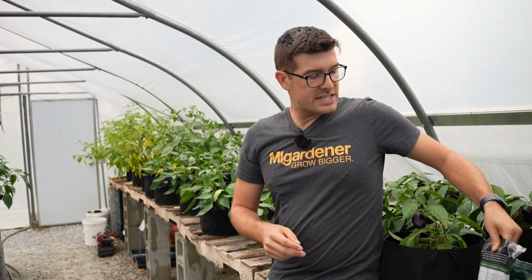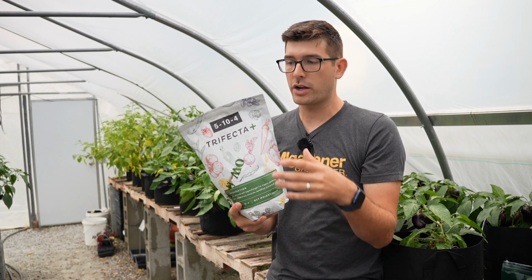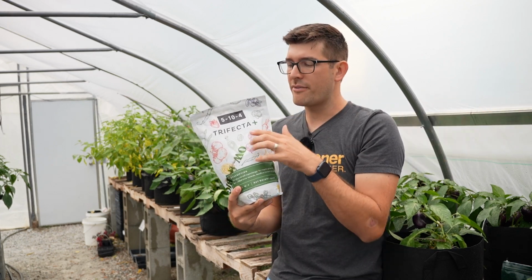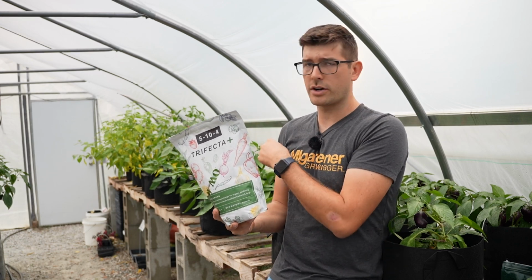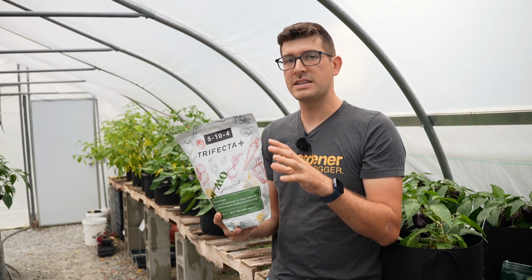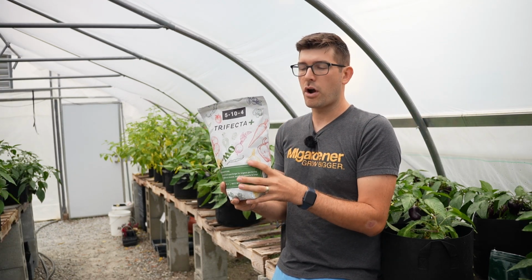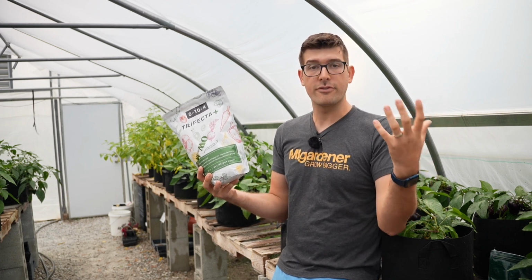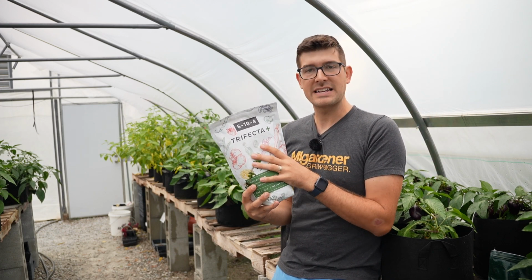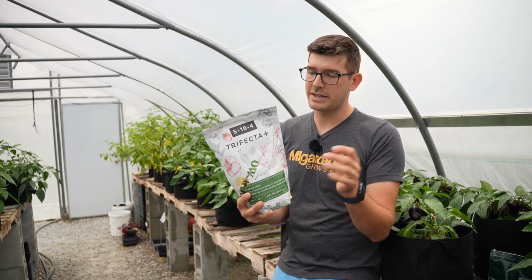Now, the second fastest is going to be a hybrid fertilizer. This is intended for organic gardening. This is Trifecta. This is what we use on all of our plants. All our pepper plants have gotten Trifecta. Even the ones that are yellow got refertilized with Trifecta. Trifecta contains more slow release as well as fast acting. There are nutrients found in a lot of all-purpose fertilizers. You're going to see stuff that says fast acting. There's fast acting nitrogen, and then there's slow release nitrogen, which we'll talk about in a second.